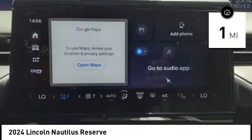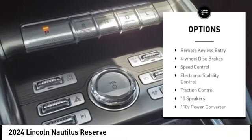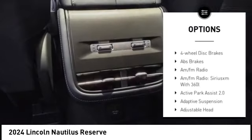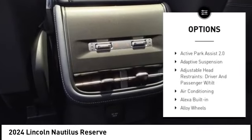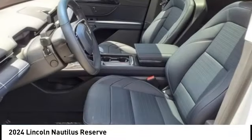Here are some of this vehicle's great options: rain-sensing wipers, alloy wheels, rear spoiler, power lift gate, brake assist, remote keyless entry, four-wheel disc brakes, speed control, electronic stability control, traction control.